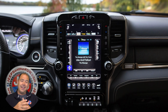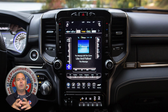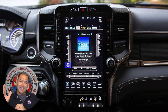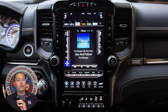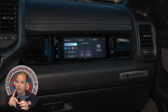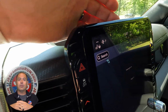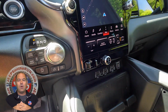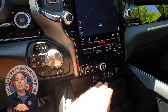Looks like right now from an interior standpoint, they're all going to come standard with at least a 12-inch screen, which is moving up from the 8.4 that was standard on most. You can get the 10.3-inch passenger screen, which allows the passenger to navigate, watch movies, and do a bunch of stuff. We talk about that in our Ram Rebel review. They all will have the option of the 14-inch screen, which is basically the same as the 12-inch screen that we have now. If you, again, watch our 2025 Ram Rebel, you'll see the 14-inch screen.